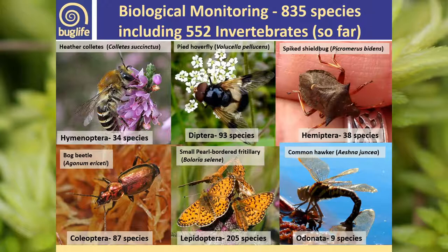835 species recorded in total, covering vascular plants, birds, mammals, lichens, and of course invertebrates. Over 550 species of invertebrate have been recorded so far. These include over 200 species of butterfly and moth, nearly 100 fly species, 87 beetle species, 34 species of bees, wasps and ants, 38 species of true bug, and 9 damselfly and dragonfly species.